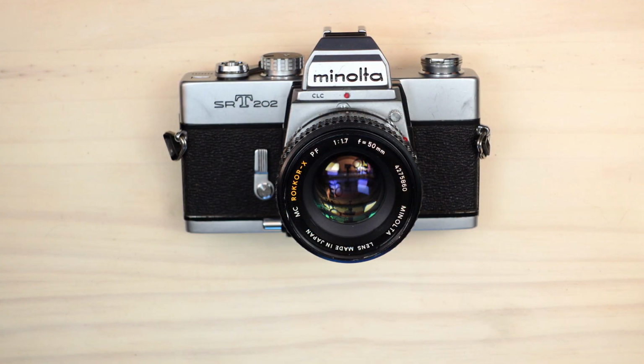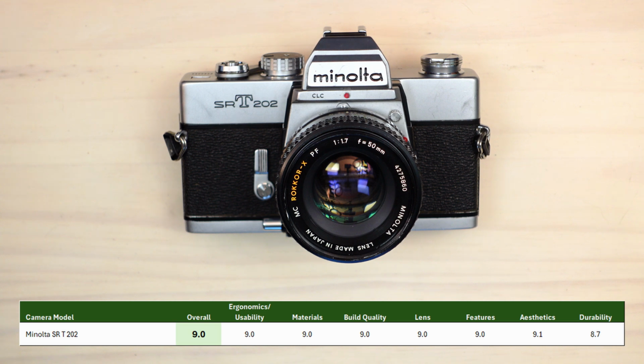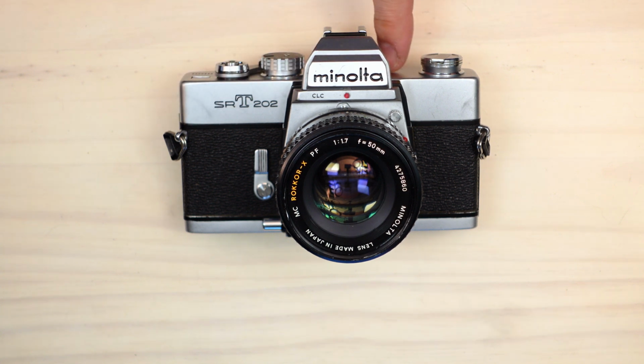So my final rating for the Minolta SR-T 202 is 9.0. I think these were pretty well made cameras. Unfortunately, a lot of them weren't really treated well through the years. So if you're in the market for one, always keep an eye on the condition, the physical condition. In general, they've held up pretty well. Sometimes you'll see some small corrosion in the crease where the viewfinder meets the flat of the top deck.